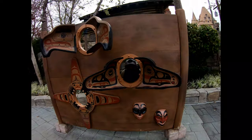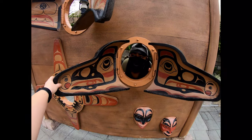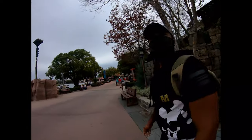Oh wait, you can't even see my mouth. You cannot see your mouth, no. Does this close up? Oh yeah, you can open it. Or no, you can't. Darn. That's it. Dang. That'd be cool. Look what the bear ate. That was me.